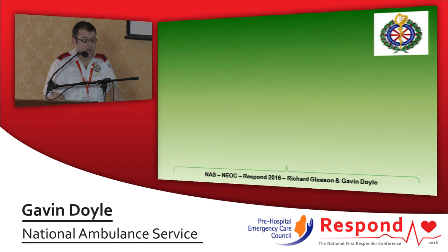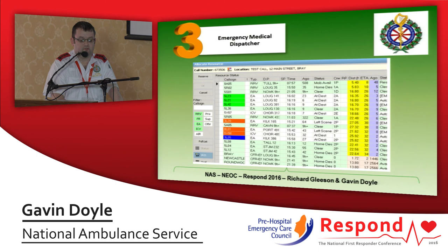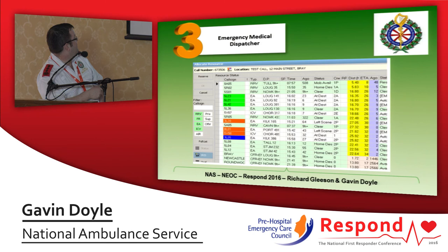This is our resource screen. What our dispatchers are doing is they're looking for a resource, so we're asking the system to recommend the resource. I'm not sure if you can see it clearly, but we're working on 12 Main Street in Bray. And if you just see there, you can see that there's a rapid response vehicle. There's an officer response vehicle. You can see there are ETAs.